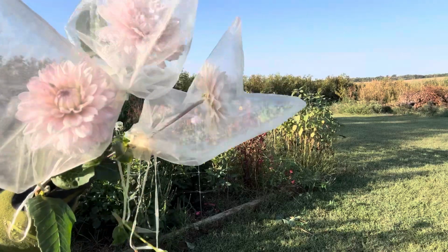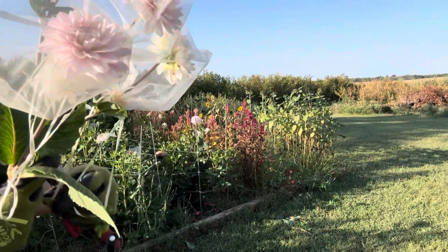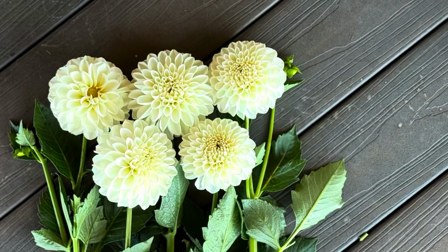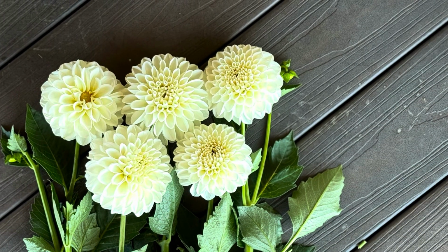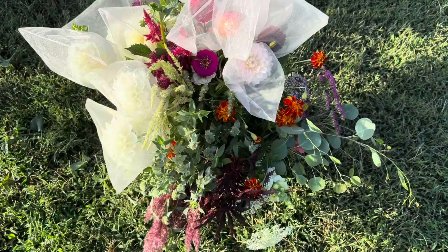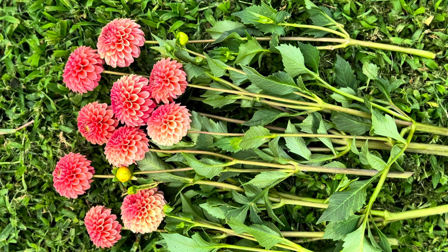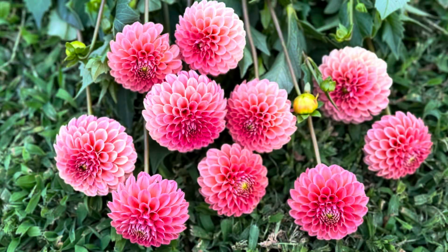So going with that lighter color palette, I have tons of Cornell and Cornell Bronze, but those just weren't going to work in this bouquet. So I'm going to take these in the house and let them sit for an hour or so, take the organza bags off, and then we'll get back together and make the bouquet.